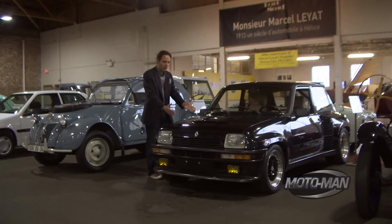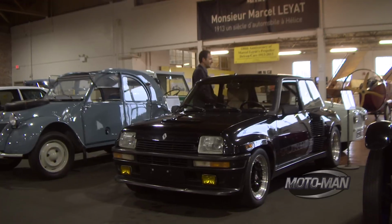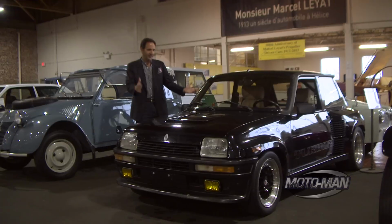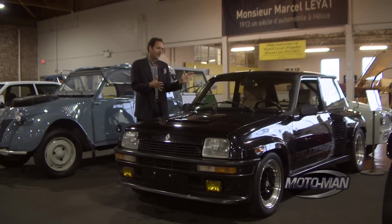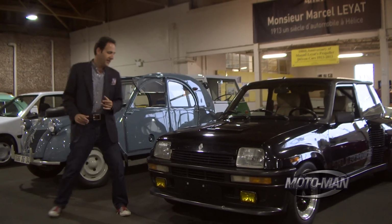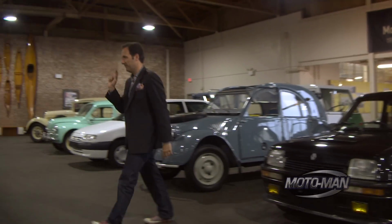They literally pick the motor up from the front, put it in the back, slap on a turbocharger, 160 horsepower in a lightweight, small car. So this was their rally entry, very successful. And now you see a lot of guys bringing these things over to the US. Love these things. Now you want to see the bookend to this?